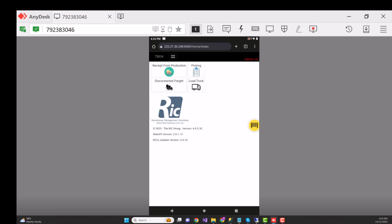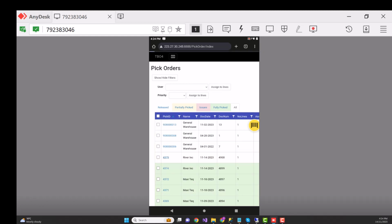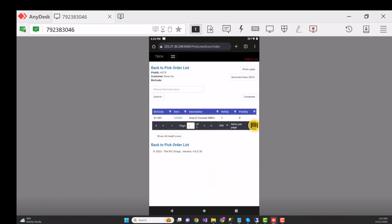Let me go to the picking screen. If I click picking, you can see the picking screen loads instantly, and then it comes up with the respective orders and names. If I want to dive into a pick, I can dive into any pick, and you can see clearly it fits well on a very small device. You can see the bin codes, item description, release quantity and pick quantity columns pretty much on one screen. You can then rearrange or hide those columns depending on the flexibility and usability for the user. So this is the look and feel on smaller devices.